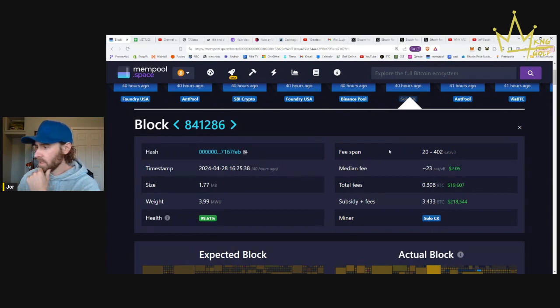You can see the fees. You can see the total subsidy and fee. So this solo miner here, says the miner, earned 3.4 Bitcoin, worth $218,000 US, for mining that block. So that's pretty cool.